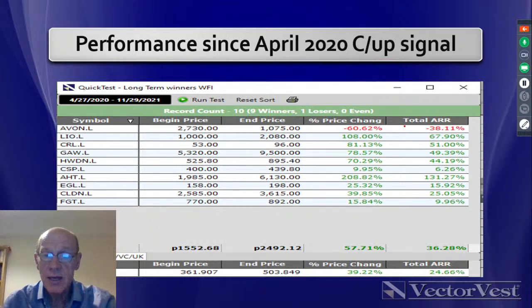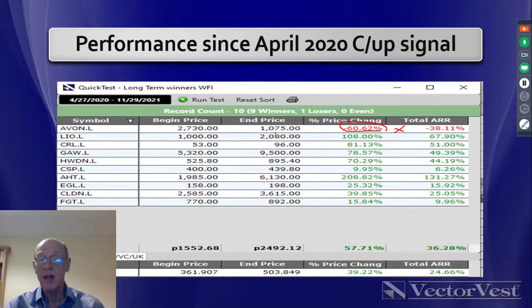And as you can see, we've got one bad one. Avon let us down a bagful. You should never take a 60% loss, folks. Now, I got out of this. I can't remember where I got out, but it was well above the £10. I think I took about a 20% loss in that by the time I got out. Should never take a 60% loss.